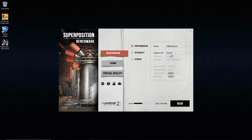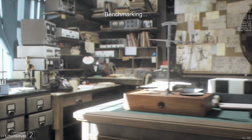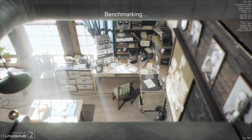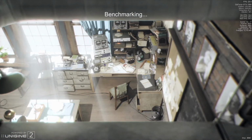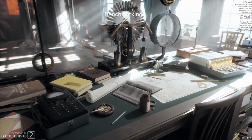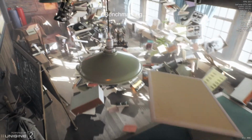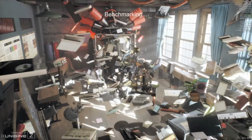One of the best ways to test it would be to use benchmarking software, for instance like Unigine Superposition. I've got this set to 1080p extreme settings. It gave a score of 3852. I don't know exactly what that means, how they calculate that, but what it means is this real-time scene was playing back at an average frame rate of about 28.81 frames per second. You do start to see a few stutters here and there.